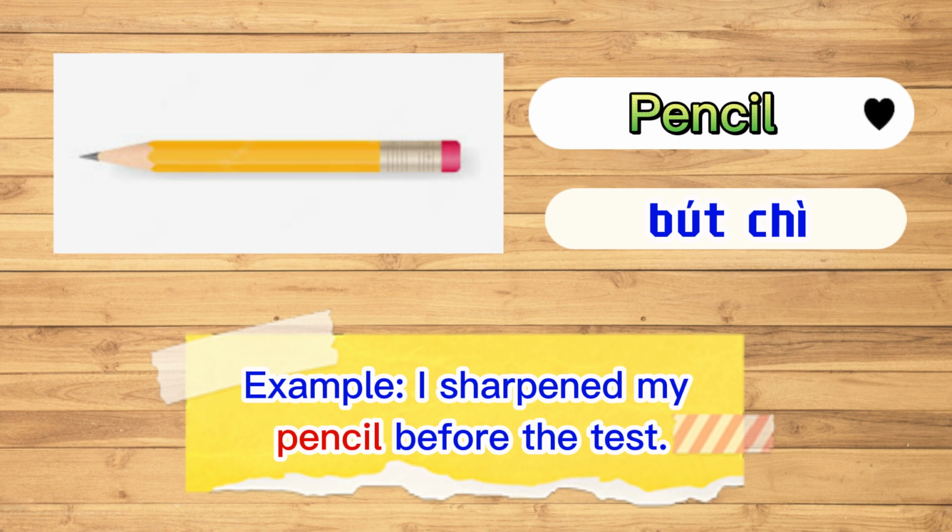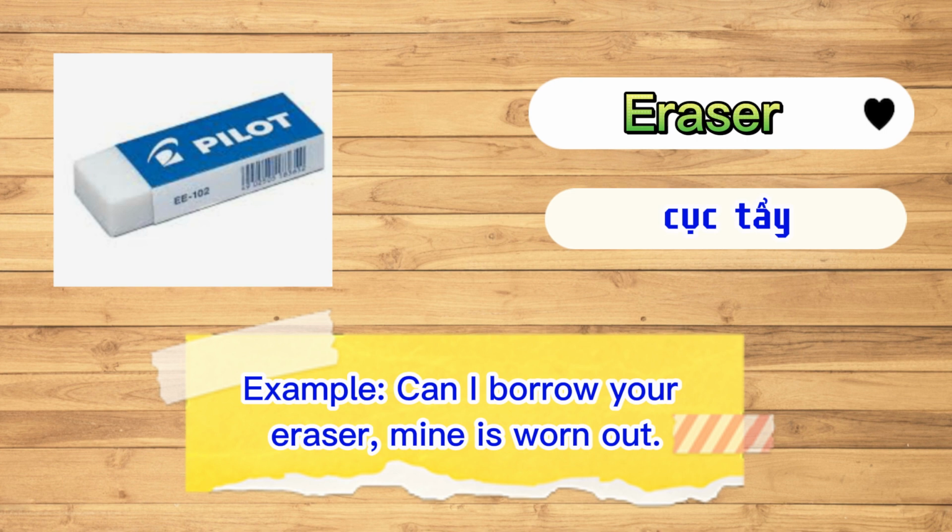Pencil. I sharpen my pencil before the test. Eraser. Mine is worn out. Can I borrow your eraser?